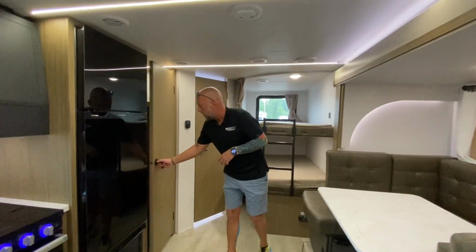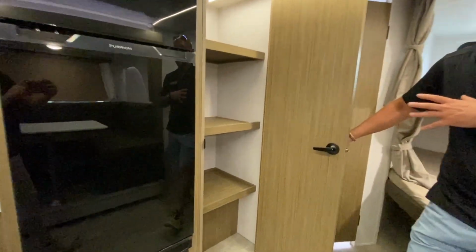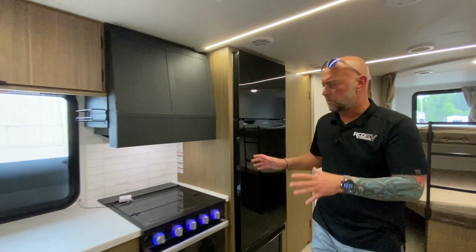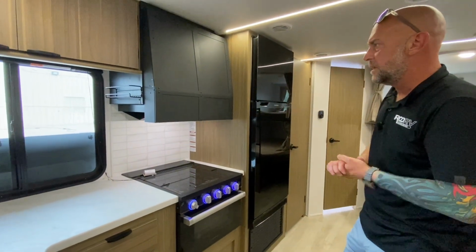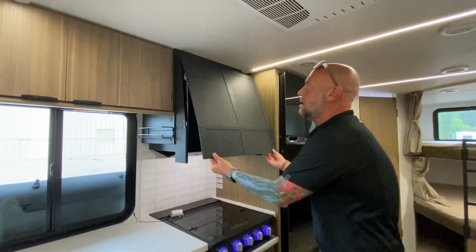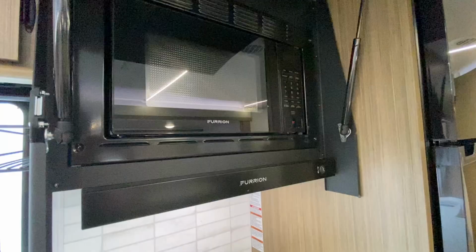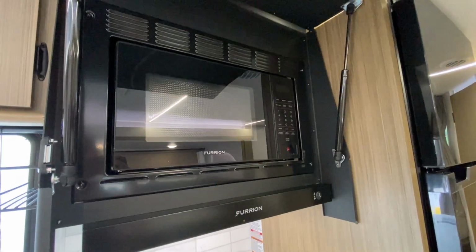Of course, you already know the pantry. They always do a fantastic job on the pantries here. And don't worry about it if you're really nervous about where your microwave is, because I don't use the oven. Heck, it's right here behind the top. Kind of gets it out of the way and still gives that barn look, that new high-end feeling look.